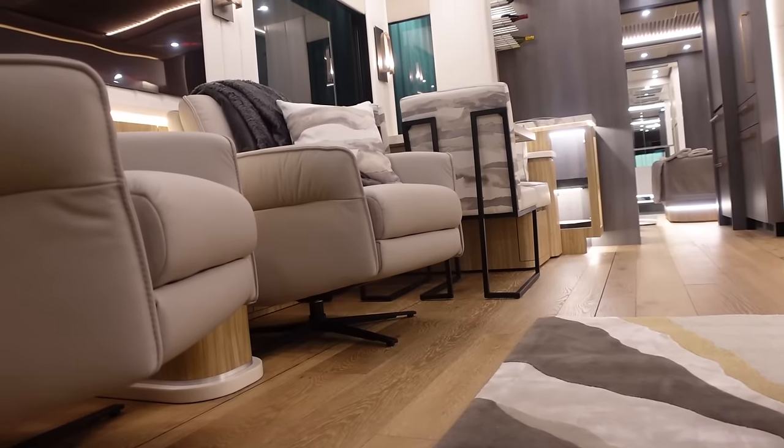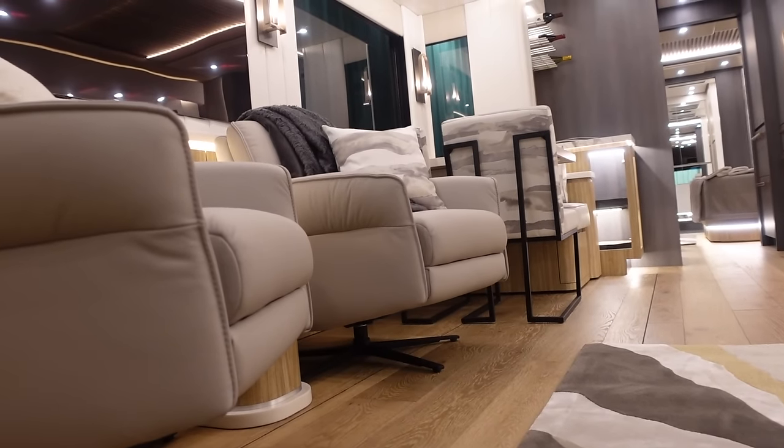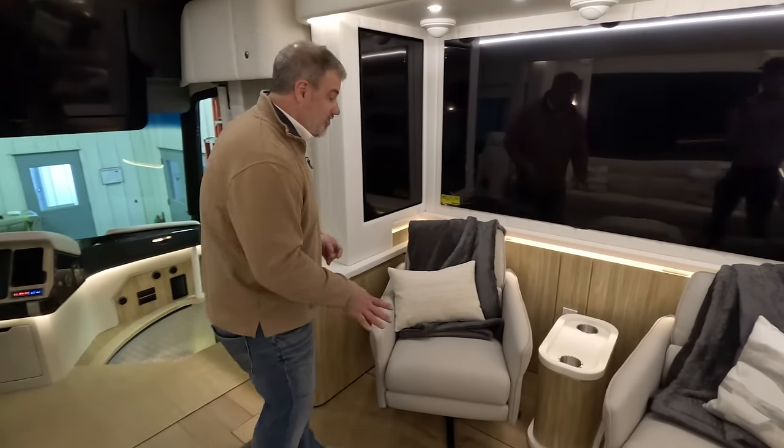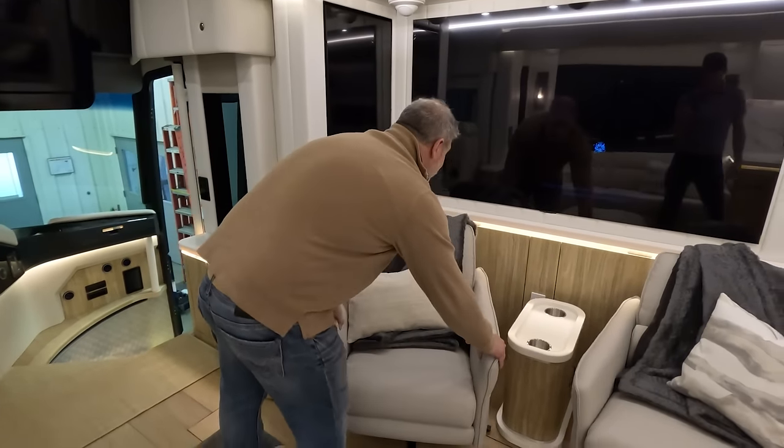And then these newer style recliners we've started to see in recent coaches. A lot of these recliners, and we're going to mess up Amber's beautiful work here, but we've got to show these things off.